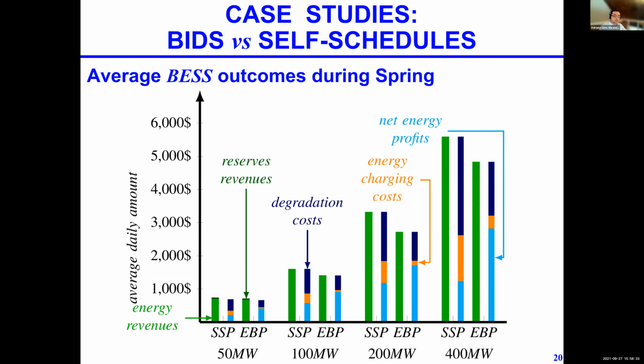And so once we take all the results for the whole spring season and compare the self-scheduled battery against the bid-based battery, we can look at this plot where we're taking the average daily amounts for energy revenues, reserves revenues in dark green, degradation costs in dark blue, energy charging costs in orange, and net energy profits in light blue. So by net energy profits, I mean it's the revenue minus the charging costs minus the degradation costs.